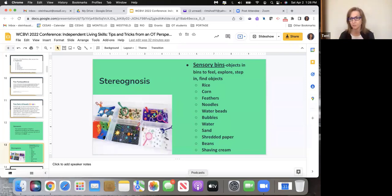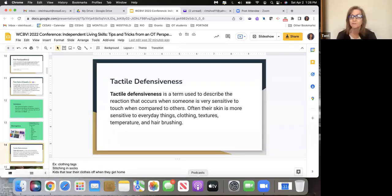Great activity. You're utilizing that sense, that tactile sense, which is wonderful. Tactile defensiveness, another big term, I promise you, I think this is my last big term, is a term used to describe the reaction that occurs when someone is very sensitive or oversensitive to touch when compared to others. Often their skin is more sensitive to everyday things, clothing, textures, temperature, and hair brushing, to name a few.